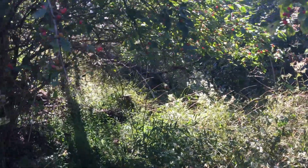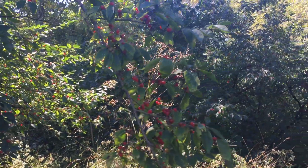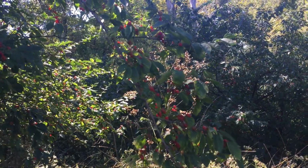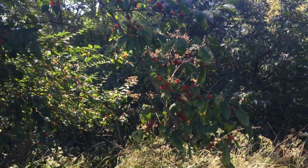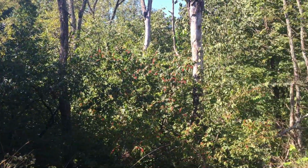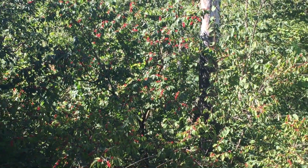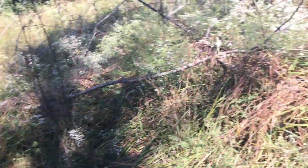But if you see these berries, you hear me talking about the Russian autumn olive and how they spread as the birds eat the berries and then poop them out and more grow and more grow and more grow, and eventually they crowd everything out. Another one there. But anyway, I guess I'm getting past my point here.